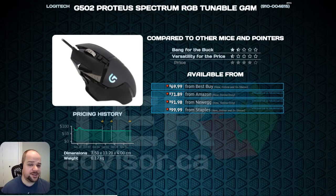Otherwise, it's fairly standard. A few extra buttons, one sniping button that increases the DPI on the sensor, which basically makes your mouse move slower but more precisely. You press that and then you're in precision mode, and you release it, then you go back to whichever mode you were in before. So very useful for first-person shooters and the like.